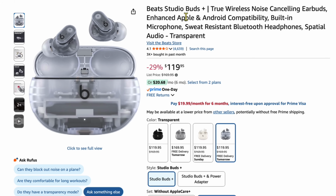Okay, we got another tech sale here. Now, this is an Apple-owned product, even though a lot of people don't know that. But this is going to be the Beats Studio Buds Plus. Look at that. True wireless noise-canceling headphones. These are usually kind of top-notch. These are $170, usually down to $119, 4.1.